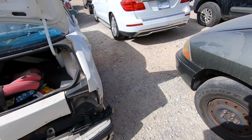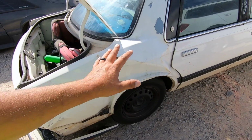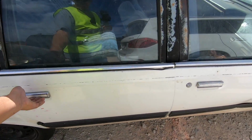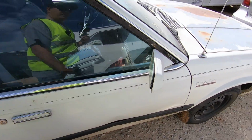This one, well, she took a real nasty hit. I mean, that's a bad hit right there, man. Buckle the whole quarter into the door and everything. This car's done. I doubt that door opens. No, but oh, that door doesn't open either.